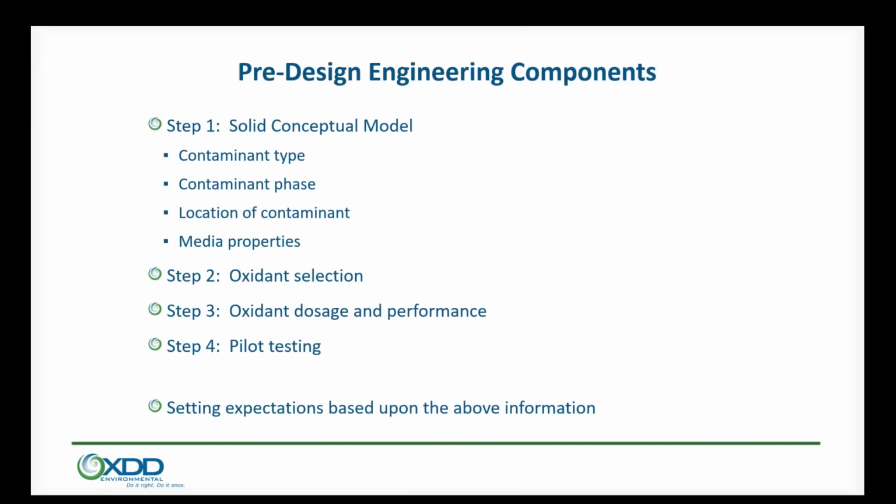We want a solid conceptual model, right? What is the contaminant type? Certain oxidants don't work on certain contaminants. What is the phase? We talked about NAPLs, dissolved, sorbed phases. Where's the location of it? Is it in a high permeability material, in a low permeability material, right? Is it susceptible to advective injections, or is it more diffusion based? The properties of the media can be very important, right? Is it high organics, that kind of information. Oxidant selection will depend upon many of these things, what our dosage is, and then step 4 is pilot testing.